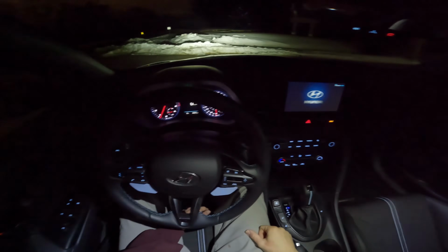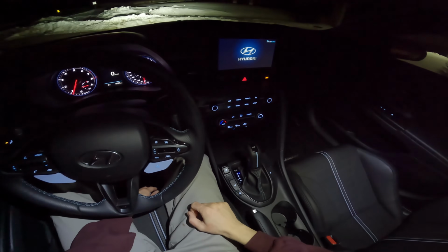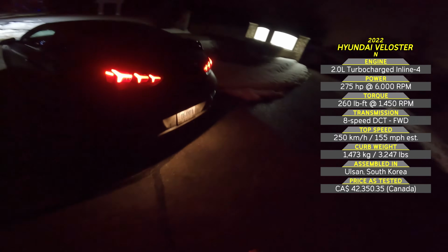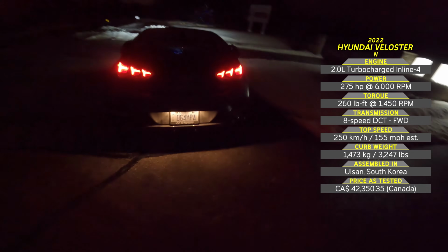Today we're going to take a look at the night POV test drive in this 2022 Hyundai Veloster N with the dual clutch transmission. But before we get going, let's take a brief look at the exterior. During this night POV test drive, we're going to take a look at the headlights and the automatic headlights, as well as going for a little bit of a launch control test if we get it activated. Apparently it's a little finicky, but we'll see.